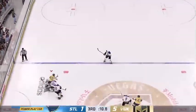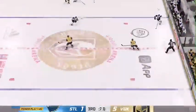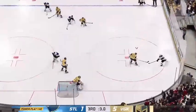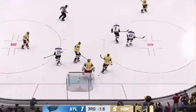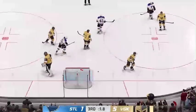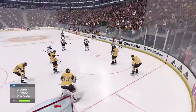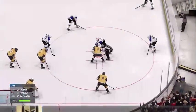And as the final seconds tick away, listen to this place recognize a hard-earned victory. Here's a shot. You'll need more than that to beat him. Puck possession so critical in today's game, and the official ready to drop the puck right here.